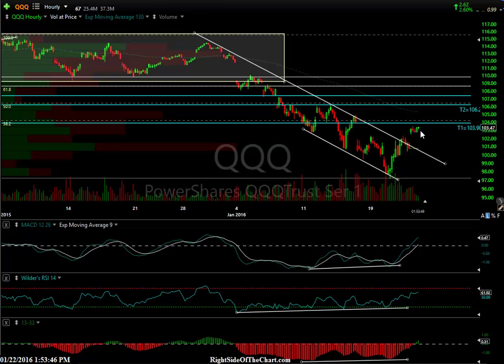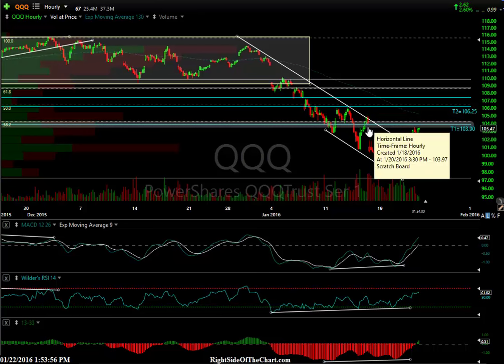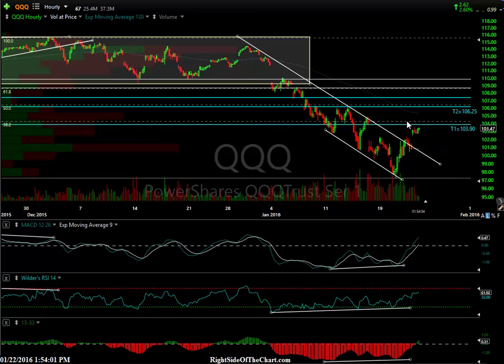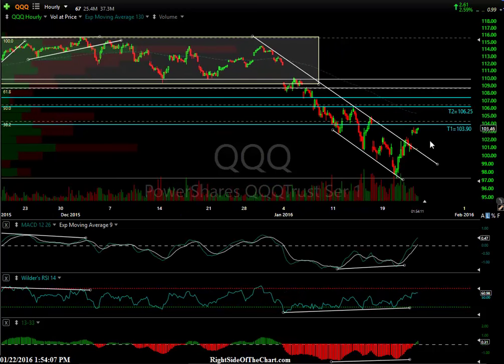You can't chase an entry like that, especially considering the fact that we're just below my first price target now of 103.29. That's defined by the top of this gap here. As you can see, there's a reaction there. There's another reaction there. We have the 38.2 fib retracement from the move off the recent highs in the Qs. So that is a nice support zone. I set my targets a little bit below the actual resistance level.